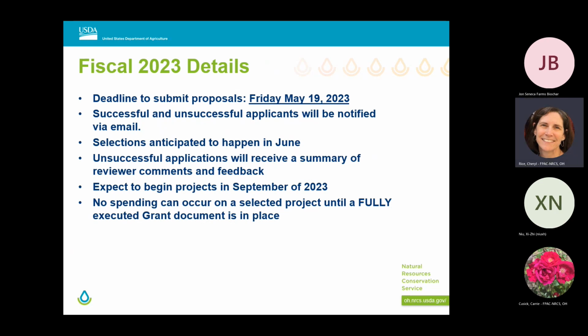Once selections happen in June, there is some paperwork that happens June, July into August with our grants and agreements division. So you really should expect to be able to begin your project somewhere in mid to late September, really no later than October 1. And then your projects can get up and get rolling.